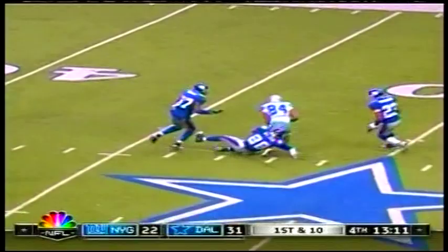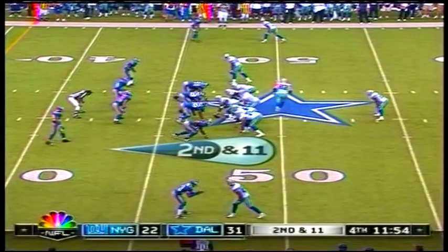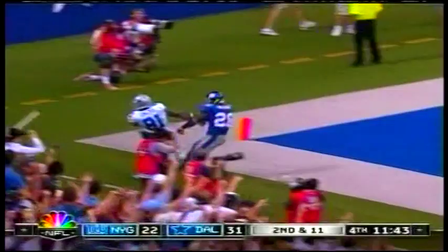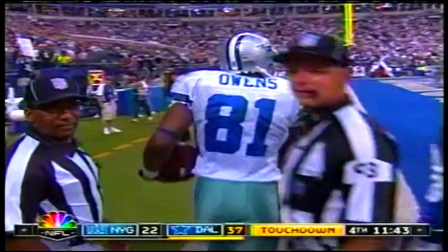Second and 11. Romo over the middle. Owens inside the 20, the 10, and another touchdown. And then a flag after the end of the play.